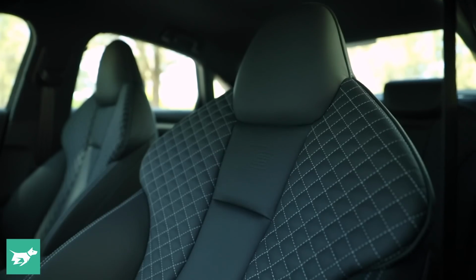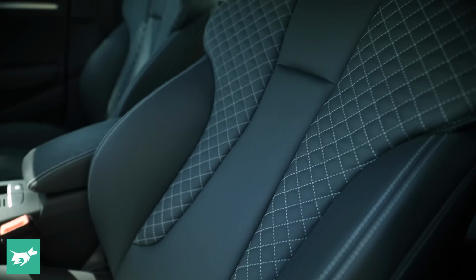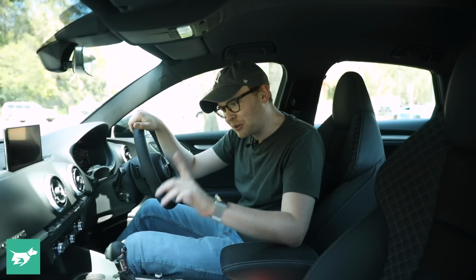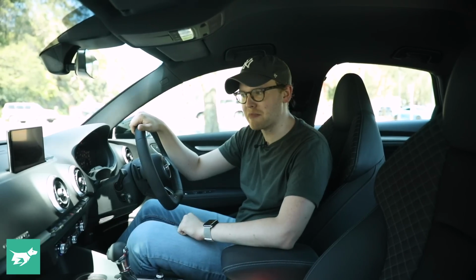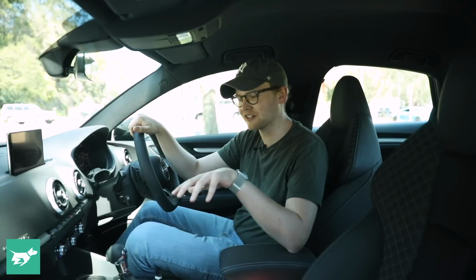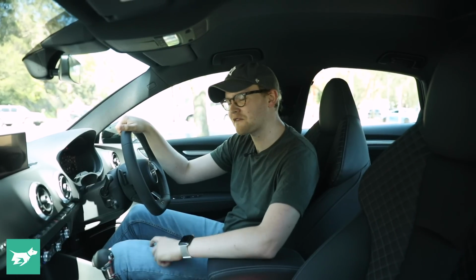That also extends to the seats for the most part. I've always thought the S3 had beautiful looking seats with this diamond quilted pattern. They look comfortable, they're made of fine Napa leather, but as standard, they're actually manually adjustable, which I think is just ludicrous when the Golf R has electric adjustment with memory on both front seats. At least they're heated, and they're fairly comfortable. Not Audi's most comfortable seats, but they're not so bad.